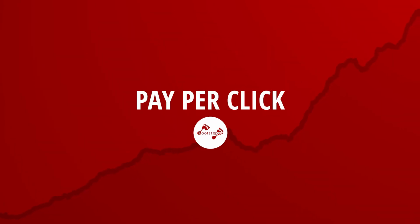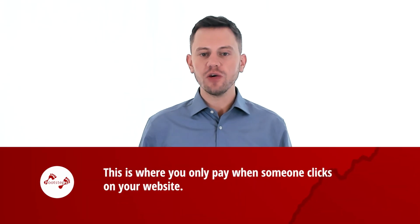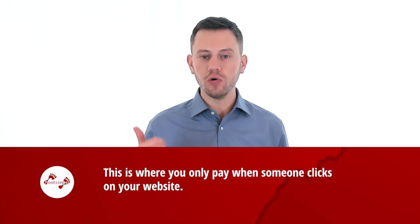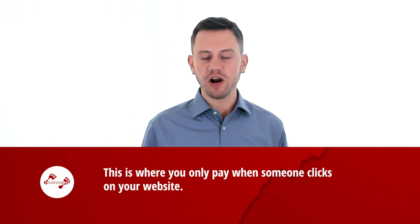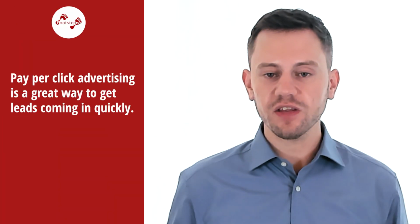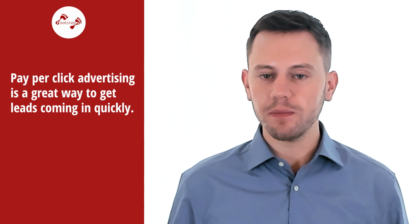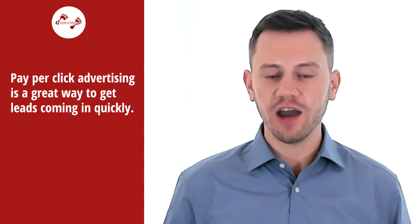Next is pay-per-click advertising. This is where you only pay when someone clicks on your website after they've searched for a term in Google or Bing that you have decided is relevant for your business. You can restrict the locations that your adverts show up in to ensure that there's only local people seeing your ads. This is going to make sure that you're not paying for somebody to visit your website from another country, for example. This is a fantastic way to get the leads to come into your business quickly, but it can be quite expensive depending on the amount of competition that you have in your area.